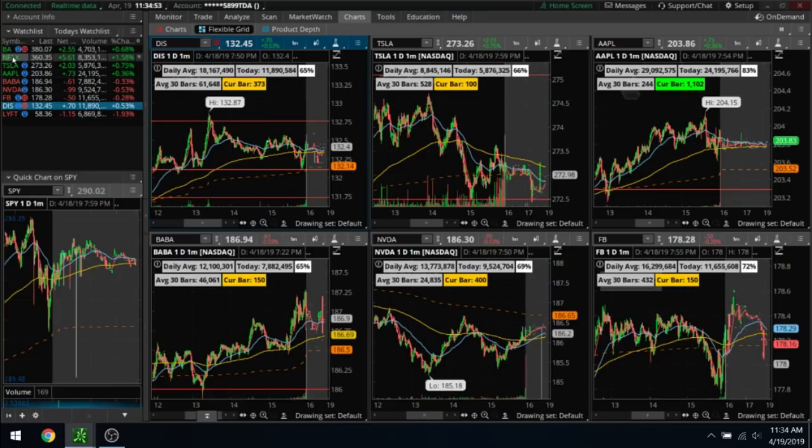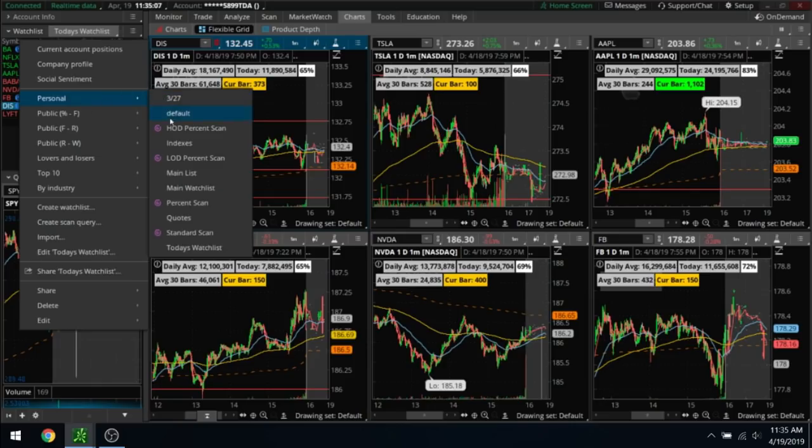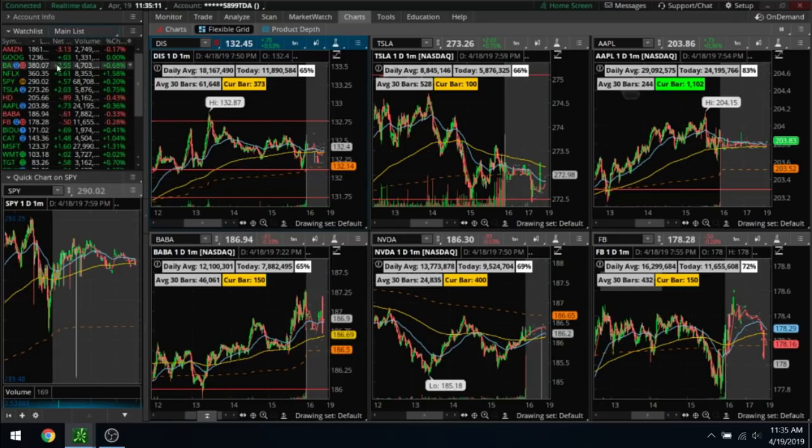Netflix, because obviously all the news with Netflix and Disney. Tesla, Apple, BABA, Nvidia, Facebook, Disney, and I was watching Lyft, but I didn't trade it. There are other ones I will trade here. All right, and I'll go to my watch list. I think I got it right here. This is my main list, and these are the ones I'll pull from. And there are some here I'll get rid of.